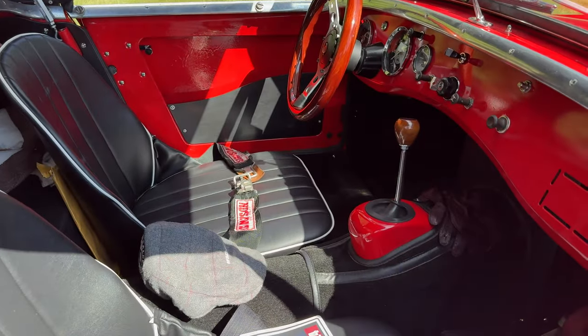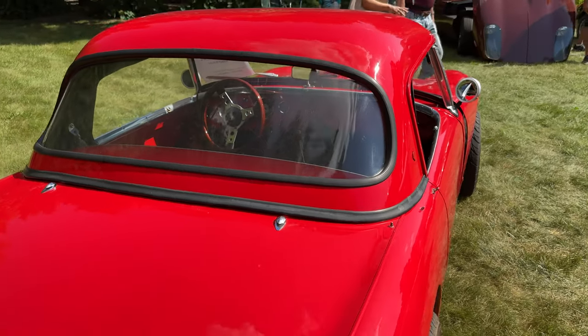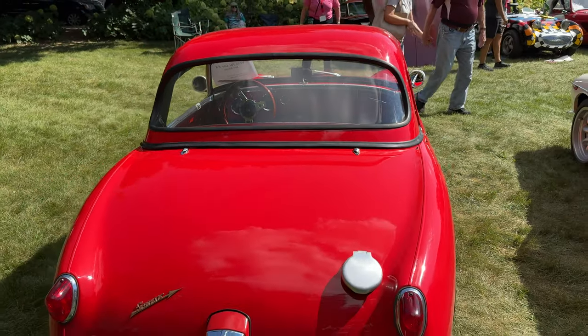So how far are you working? It's done. Oh, it's nice. Yeah, I bought it. It was restored in 2013.